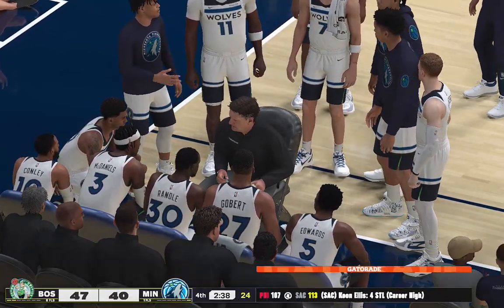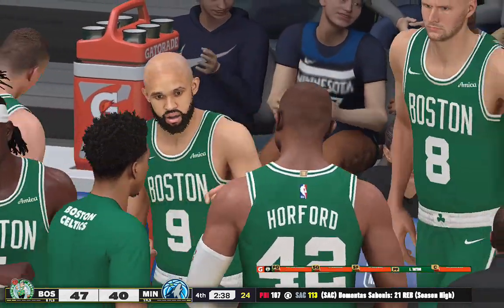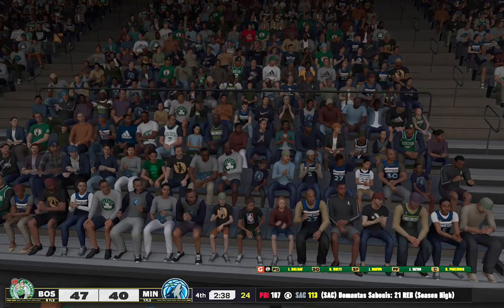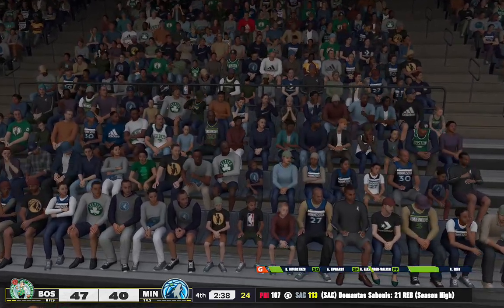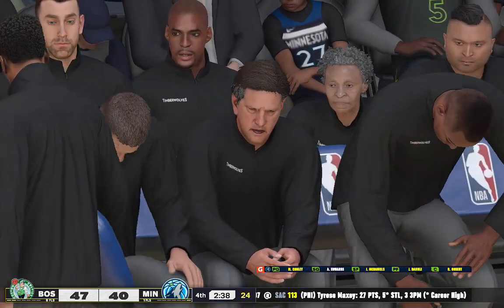And the Timberwolves will go for a different look here. Rudy Gobert's checked in for Reed. Randall comes in for Miller. McDaniels is checked in for Alexander Walker. And Conley subbed in for DiVincenzo. And keeping us updated from the sideline, Allie LaForce.